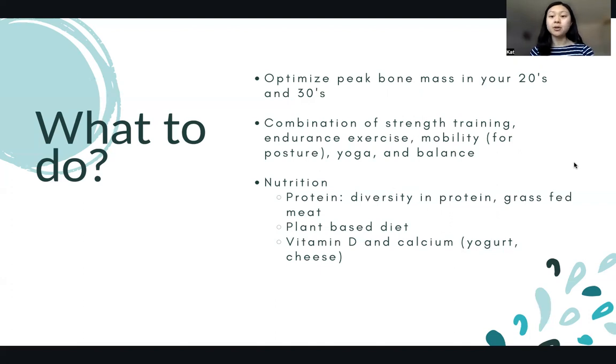Nutrition is also really important. So having a diverse protein diet, especially grass-fed meat, is really important. Having a lot of plants in your diet is going to optimize your gut microbiome. Your gut microbiome is all of the bacteria in your gut that play a really important role in producing hormones and getting rid of all the bad stuff and the waste in your body.